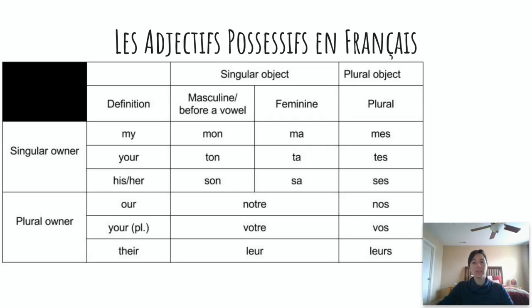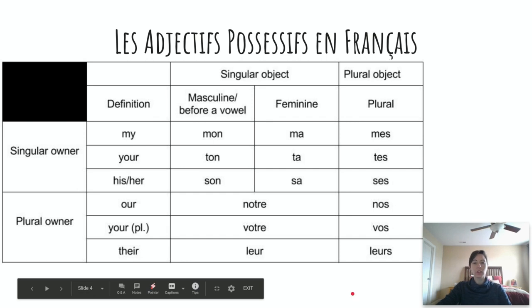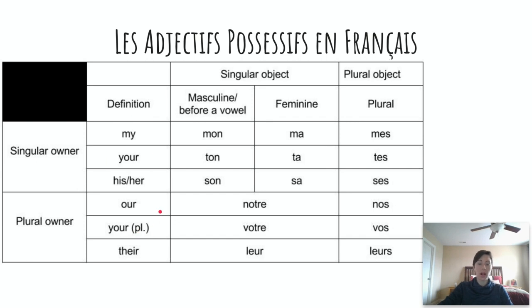Here are our possessive adjectives in French. I created this chart so that you need to know who or what is owning it, and once you've decided what you want to say, my, your, his, her, our, then you're going to choose the gender and the number of whatever is being owned to choose the right form. For example, if we're talking about un chien, un chien is masculine and singular. If I want to say your dog, I go to your, and then decide: is chien masculine singular, feminine singular, or plural? We already said un chien is masculine singular, so to say your dog, I would say ton chien.